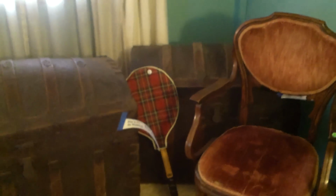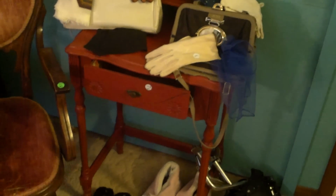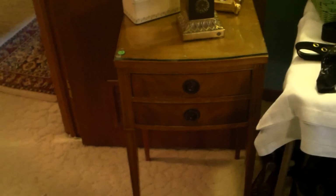There's two trunks in here. You can sort of see the size contrast here, which was a bit hard to do in the listing or in the auction photos, but you can see this one that I'm showing is a bit taller and wider than the one behind it. This chair came in at the last minute, found it. That's a beautiful piece. There's a real pretty little table that's tagged here. That one is red with some pretty decoration on it, and here's another pretty small table.